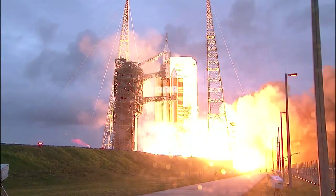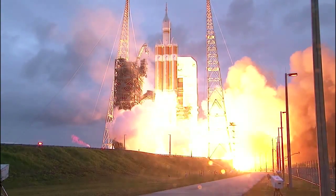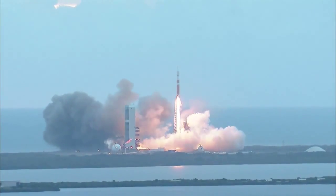And liftoff at dawn, the dawn of Orion and a new era of American space exploration.